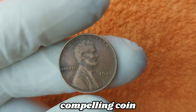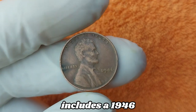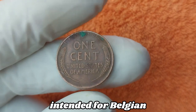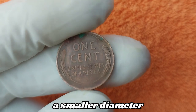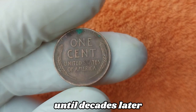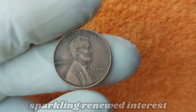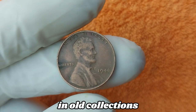And another spectacular variety includes a 1946 wheat penny struck on a foreign planchet, believed to be intended for Belgian or Mexican coinage, which resulted in a coin with a smaller diameter and lighter weight, a numismatic oddity that was not identified until decades later when one such example was submitted to NGC and authenticated as a genuine off-metal error, sparking renewed interest and speculation that others might still be hidden in old collections.